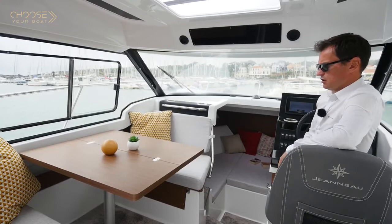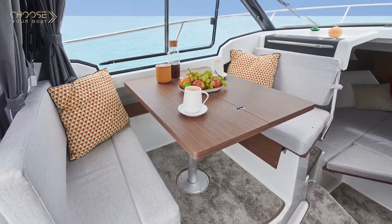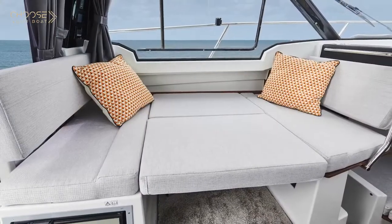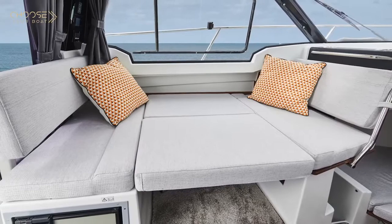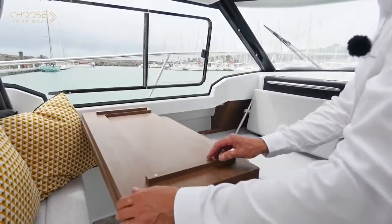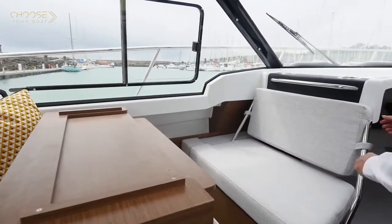The saloon has 2 benches on either side of the large table. The saloon can be transformed into an additional berth, as the table also serves as a support for cushions. The table folds back to make space for the bench to convert into a co-pilot seat with a view facing forward.